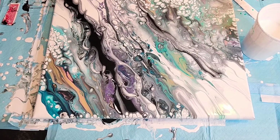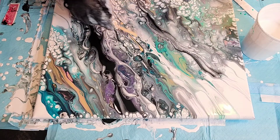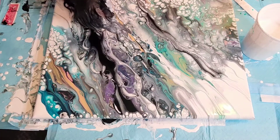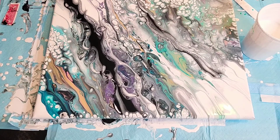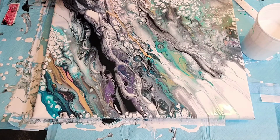I know what I want to put in that section. Let's put some gold in there. Let's bling it up. I kind of lost a lot of that gold. I don't know if it's sinking. It is kind of sinking. I've got a nice strip of it here, and I've got some of it in there, but it's getting lost.